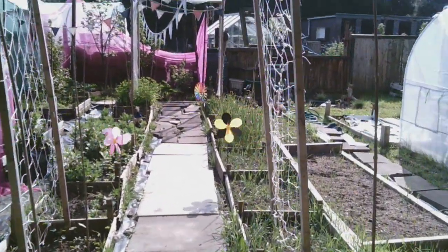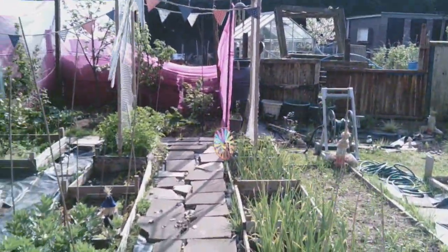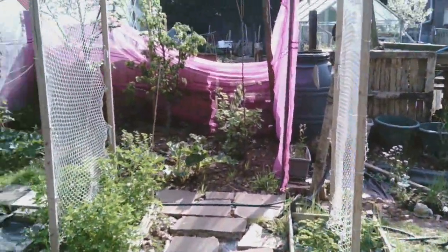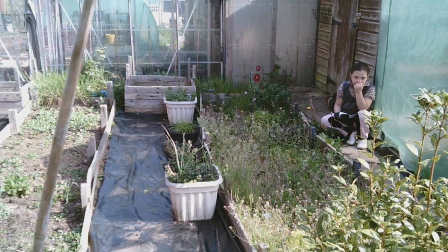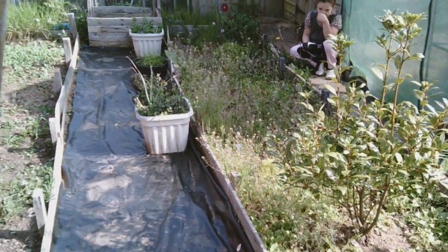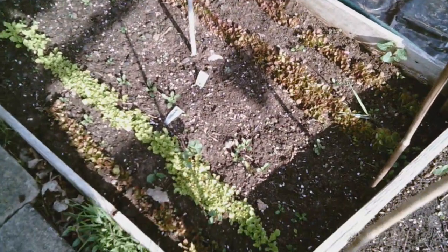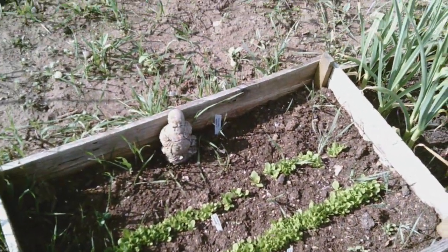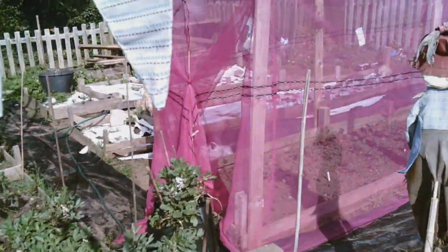Just a quick one today. I'm going to do a tour at a different time, but I've got to finish making a video of what I've sowed. So today we're just going to be doing the herb bed because everything just needs weeding at the moment. So we're going to make our way through, giving all the beds a tickle.